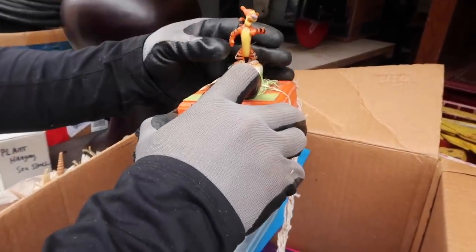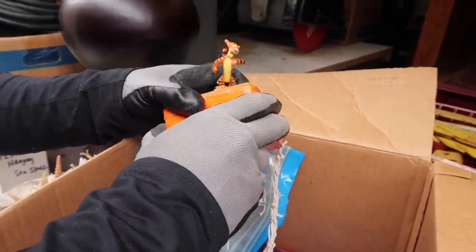Uh-oh. This thing. Is that Tigger? Yeah, I think this is hand. I think this is.